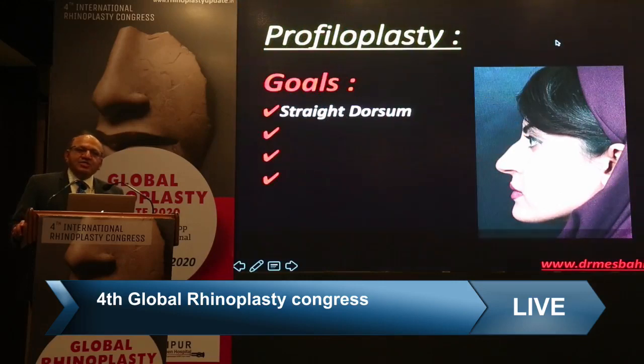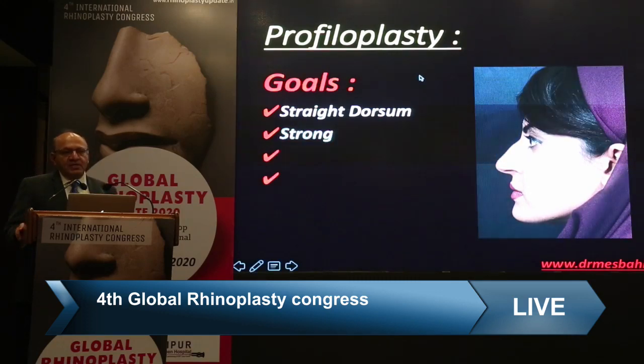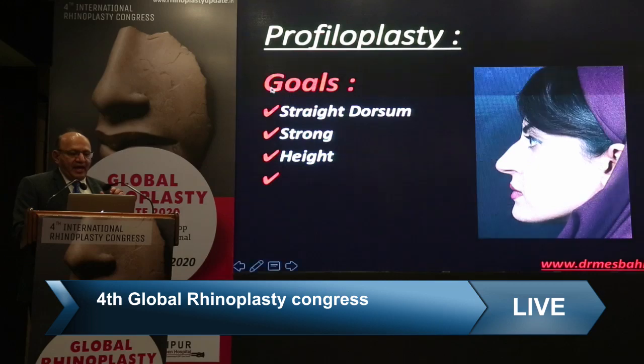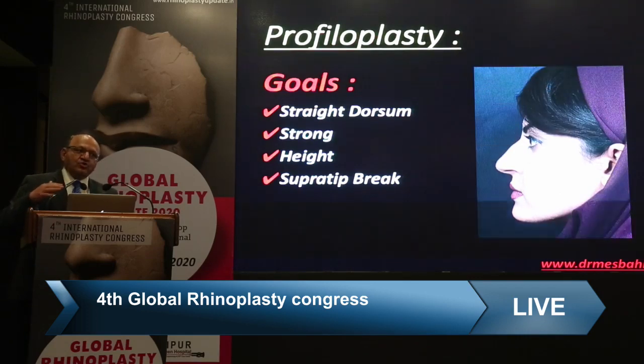For me, these are the goals after hump reduction and profiloplasty. I want to create for my patients a straight dorsum. I want to create a strong dorsum. I want to create a dorsum with a good height, and in female patients, I want to create a strong, straight dorsum with a little supratip break.